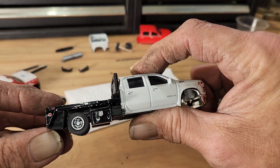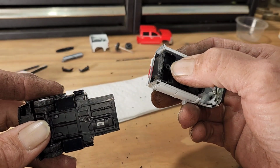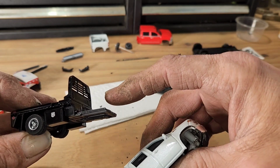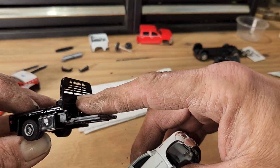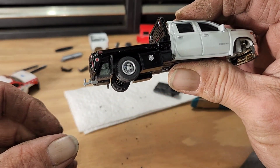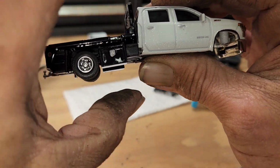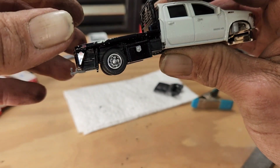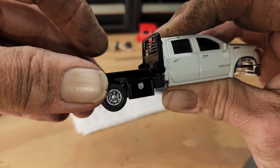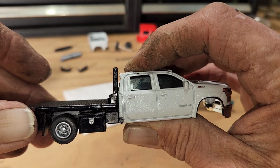So what we'll do is we're going to put glue in here on the bottom of the interior now, and then we're going to glue it to the back of the cab. But what I'm going to do is I'm going to put this together like this. Like I said, it looks crooked. I'm going to wrap some rubber bands around it to keep that part nice and tight. And then I'll set it down on my bench and I'll put a little weight on it to make it push up flat like it's supposed to be. So that's what we're going to do there.